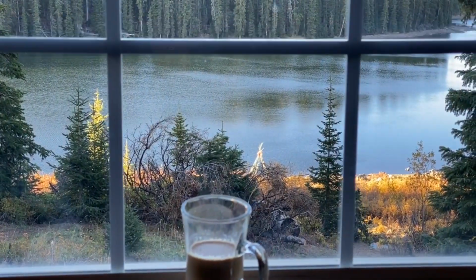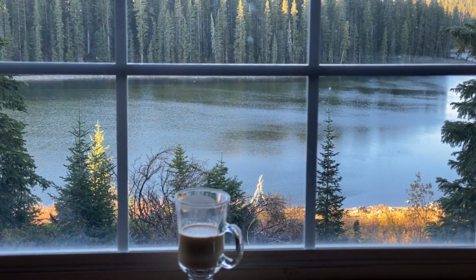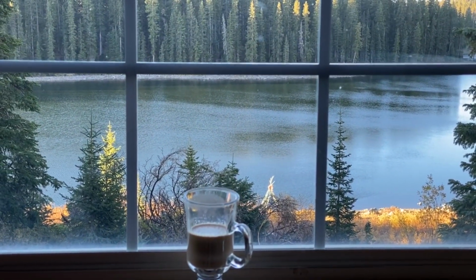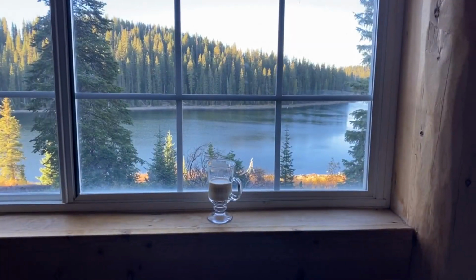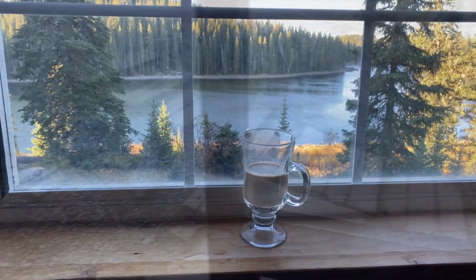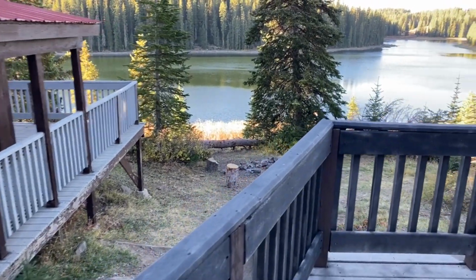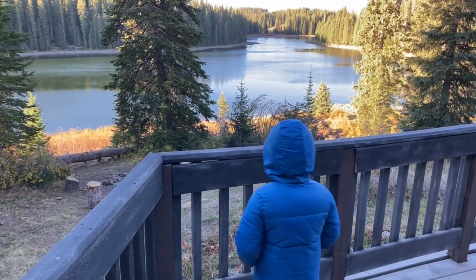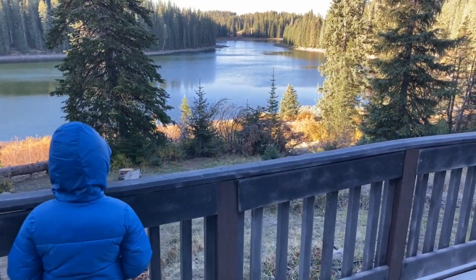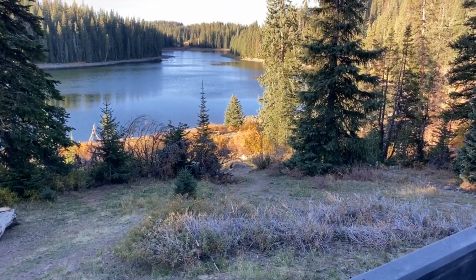So basically what we did is, we're at Colorado, and we're inside our lodge right now, and we have a beautiful view of the lake right here, and this is what our lake looks like outside in the early morning. It's very beautiful.